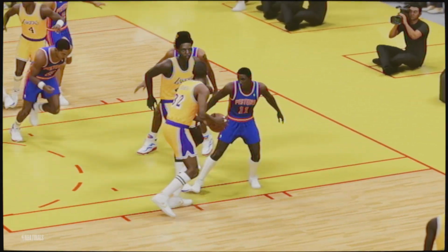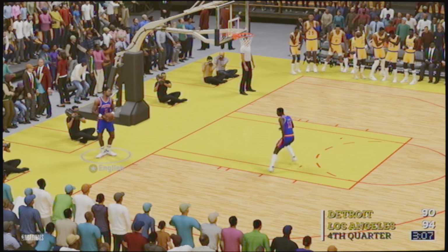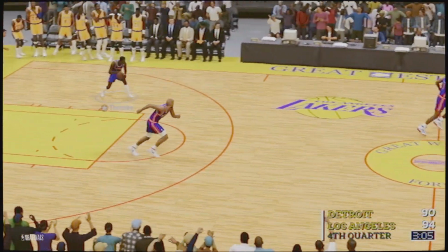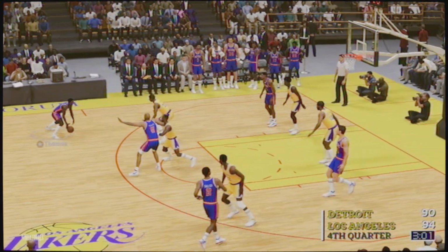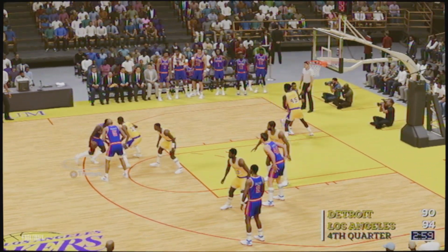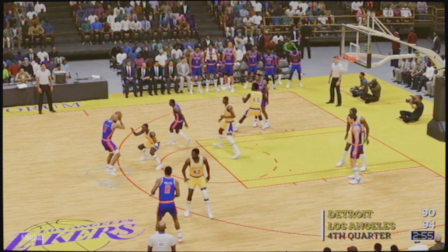Buckets like this is why Magic Johnson is called Magic Johnson. And another great look at the 2K drive. That's such a big play here in a close game like this one. Great concentration from him. Here's Thomas after Magic Johnson's bucket.